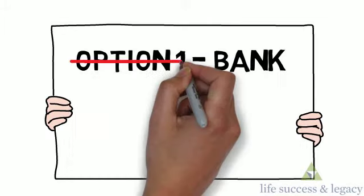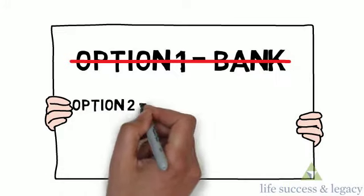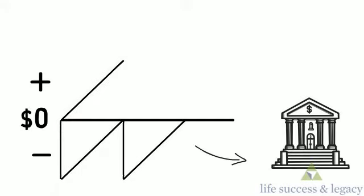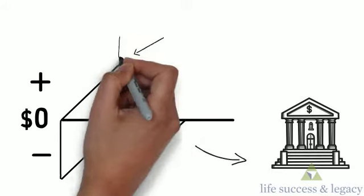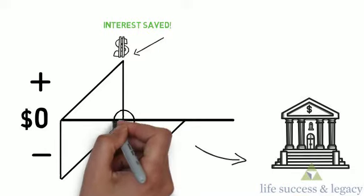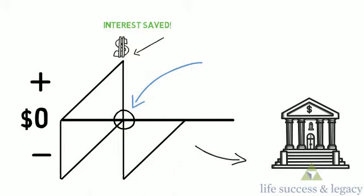So now we're going to look at what we did as a family, and that is we're going to save up. And once we have enough cash, we're going to then pay cash for that vehicle. So you'll see as I'm drawing this picture that we're saving, and once we have enough to pay cash for that vehicle, we go pay cash for it. And you can imagine all the interest that we're saving by doing that. But I want to point out something. At this point right here, how much compounding interest is happening on those dollars that we just used to pay cash for that vehicle? Zero.